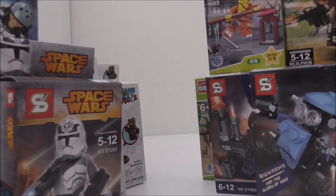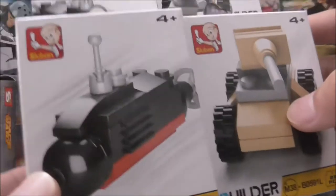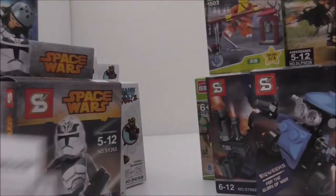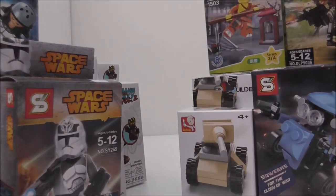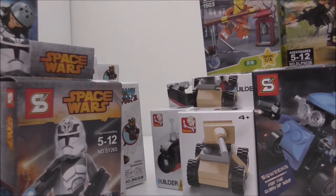And I also got these small sets. They recently came out in the stores, so I just got them. They are pretty cheap actually. You got this mini sub and mini tank, they are seriously so small. And I will be getting all of them.